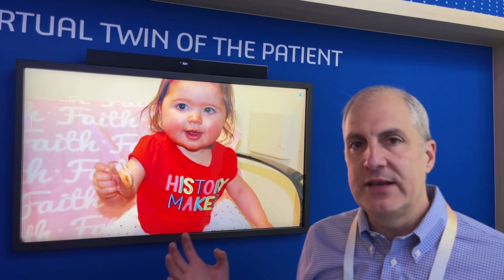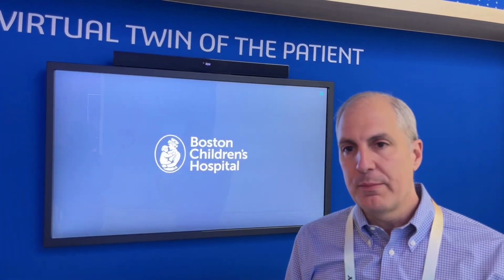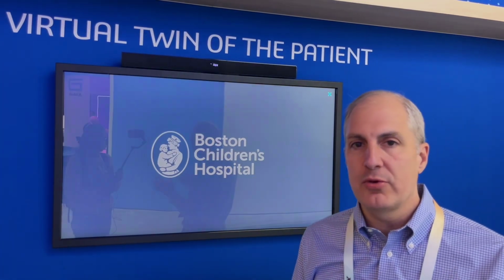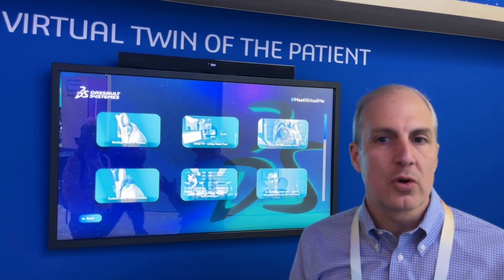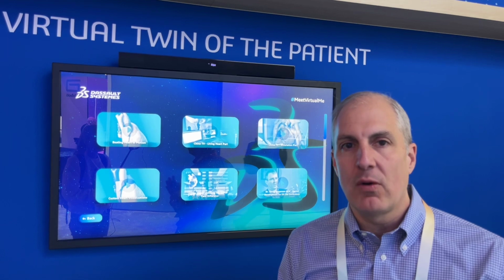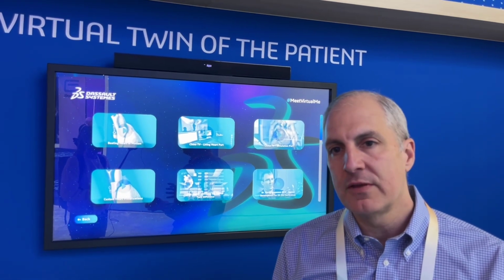The final thing that he's able to do with the Living Heart model is this: the parents of the child don't understand cardiovascular or cardiologist gobbledygook, but with a picture being worth 1,000 words, a 3D model and a visualization with the VR headset is worth even more. And those parents can now understand what is the procedure that's going to be performed on their child and how it's going to help them restore normal function and have a long, healthy life.